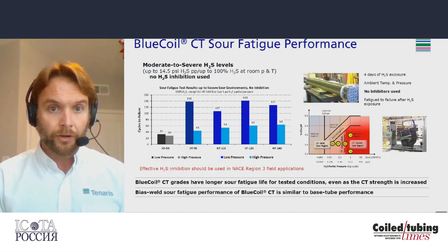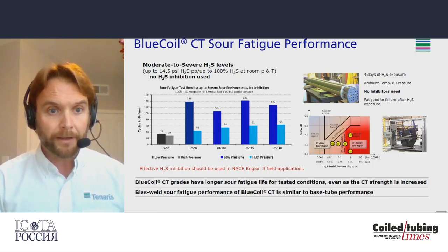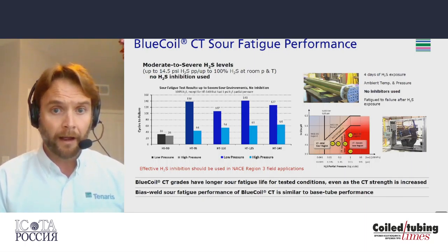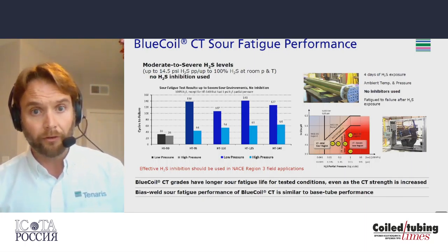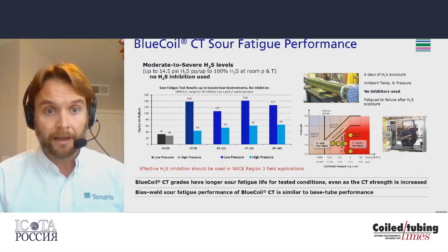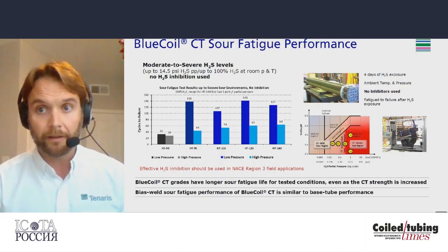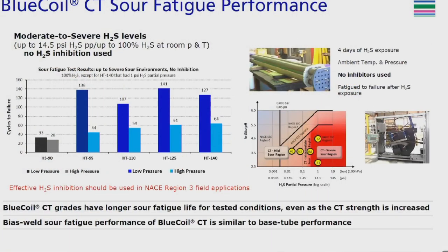So on this slide, you can see the comparison between our HS90 conventional grade and our different blue coil grades. And you can see that the performance of the blue coil grades is way better than the conventional coiled tubing. Here is a very important comment that I need to make: in the case of the conventional coiled tubing, the HS90 coiled tubing, we only tested base tubes. So there was no bias weld involved in this test.